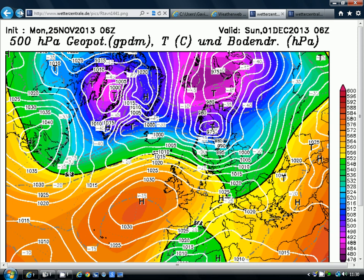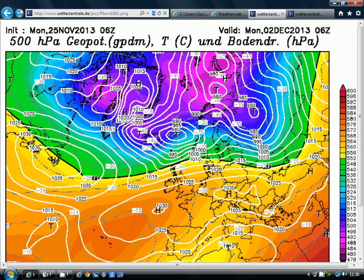But then as we go on into Sunday, the high pressure starts to ridge in again, and winds are again backing round to the west, probably dragging in more cloud off the Atlantic. So by Sunday, the high could well be filling up with a lot of cloud once again. And there's no real sign of a breakdown of that high pressure going into the start of December.